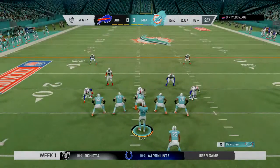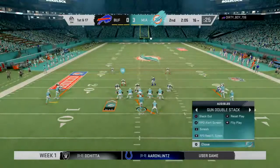Set, ready. 60 outlaw. Hey, check. Check 52. 80 weapons.